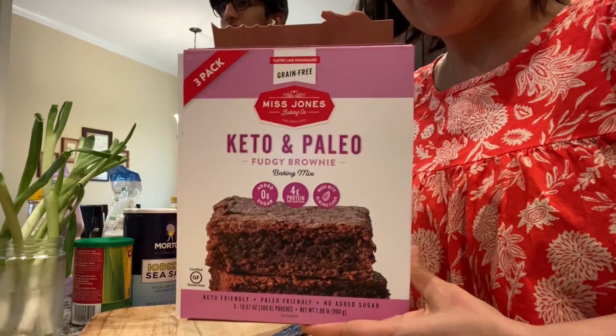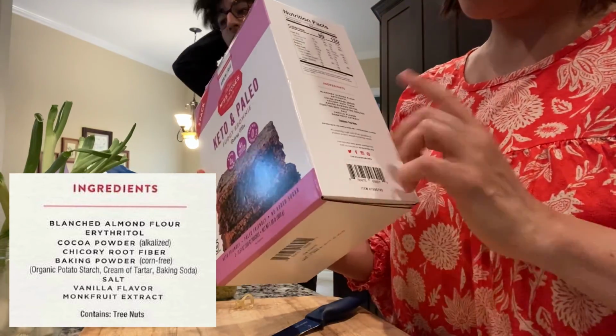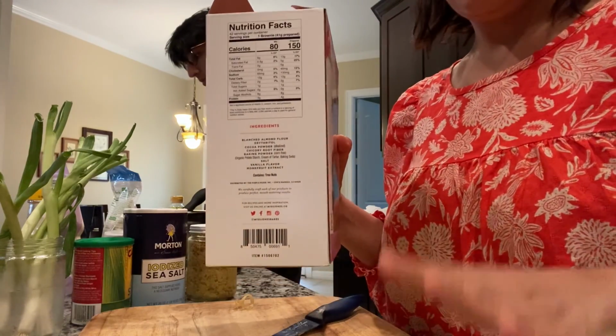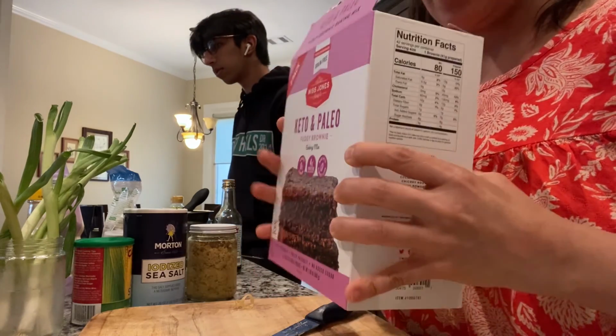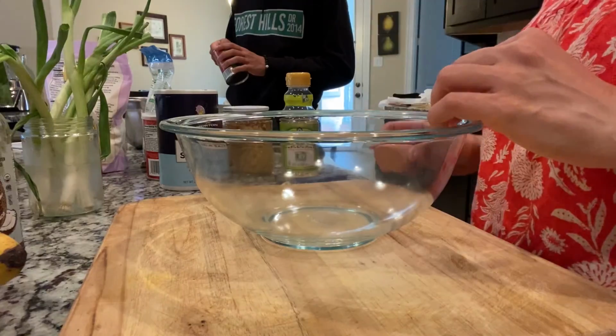This is the keto and paleo brownie. Highly recommended, especially since I'll be adding butter this time. So I'll let you know. Last time I added coconut oil and it was great, but it was a little on the drier side. But this time I'm adding melted butter, and I'll show you how it goes.